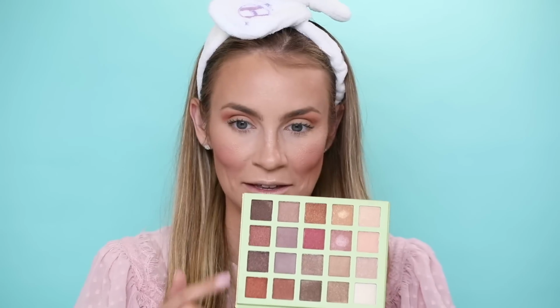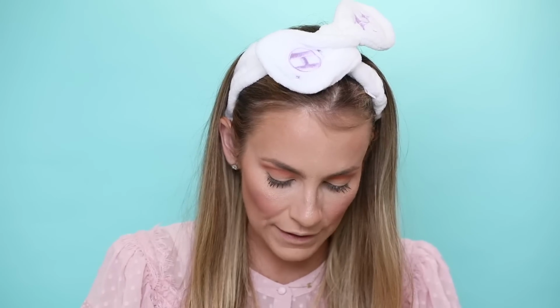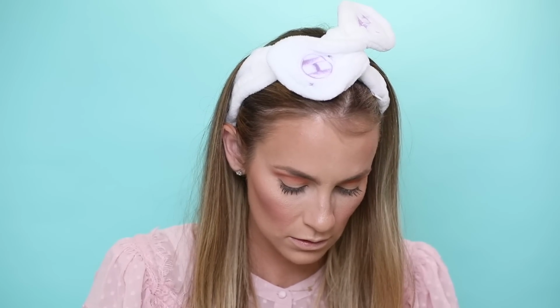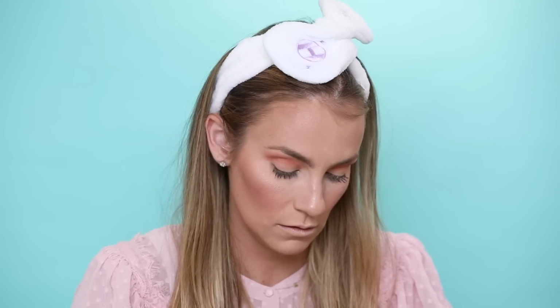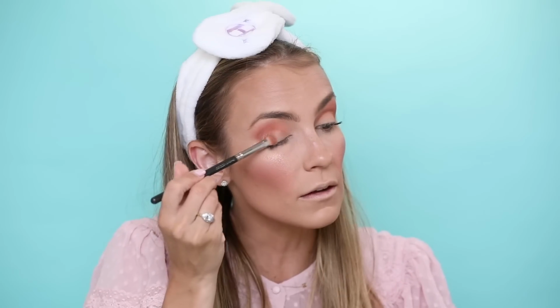I was dipping fingers, you can't tell, in those two. I think I landed on this rose gold color for my lid. And I think I'm gonna do that on the outside of the lid, and then go a little bit lighter on the inside. Yeah, I'm gonna try that and see how it goes. I don't know how this is gonna go with a green liner. We'll see. I'm just not a colored liner kind of girl.